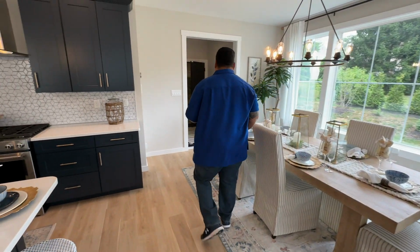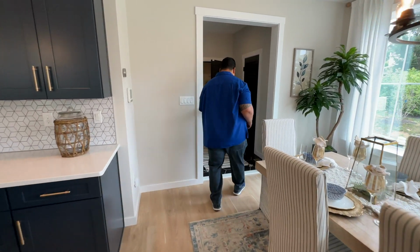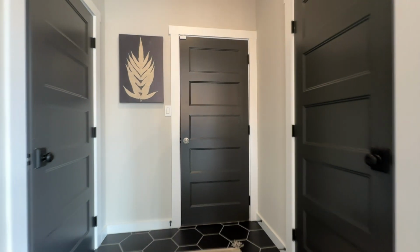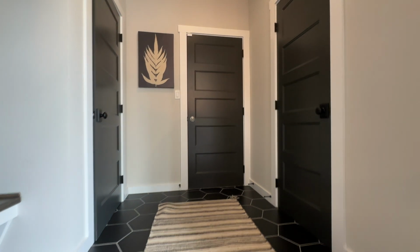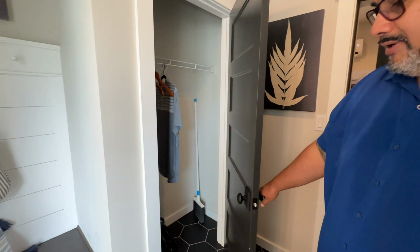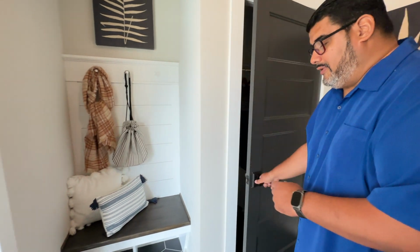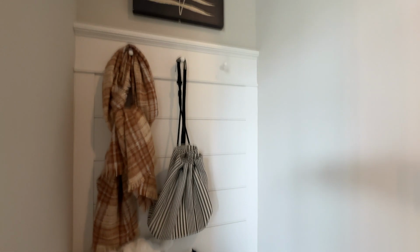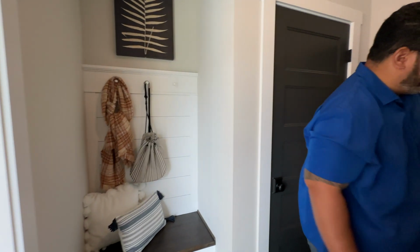Now we're going to move back through, guys, and we're going to get to our entry point of the first level of the home. So I do like how they bordered it off with the hexagon black tile here. And just to show you, this is a storage closet, of course, right? I love how they did the little mud bench here with the hooks, so when the kids come out of the car, which this is your garage space here.